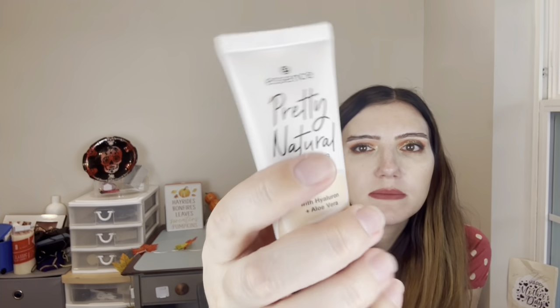I've had this for a little over a year and a half. It's just nice. It's sheer to medium buildable coverage. It is kind of matte, but I did like it. But it's just old and it's been acting weird. So I used this up too, but it's also acting a little weird.